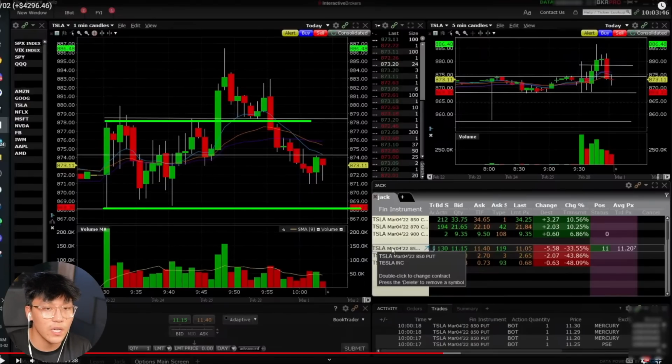As you can see on the higher time frames as well, we have potential room towards the downside. I have a key level right here, which is your 874. And now we got underneath your 874. We got underneath your opening candle print high.